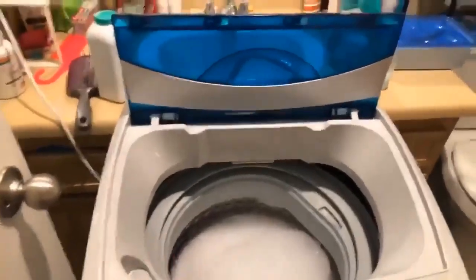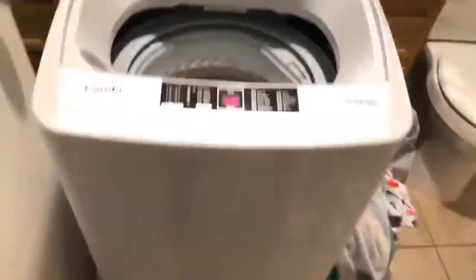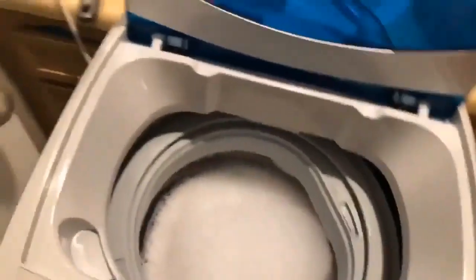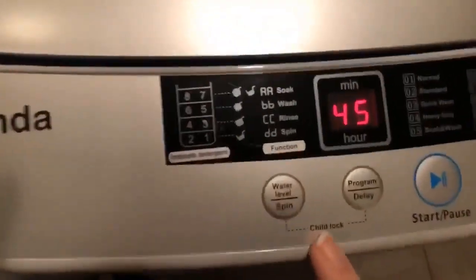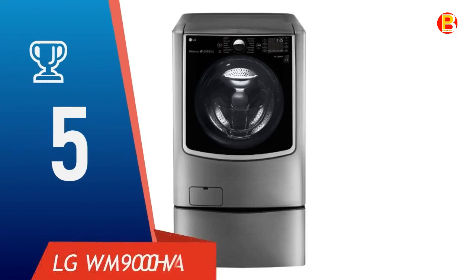The best washing machines can also help save you money on your utility bills, using only as much power and water as needed. Some can even smartly dispense just the right amount of detergent, so you don't have to stock up as much on supplies. Here are the best washing machines to buy in 2020. Number 5, LG WM9000HVA.